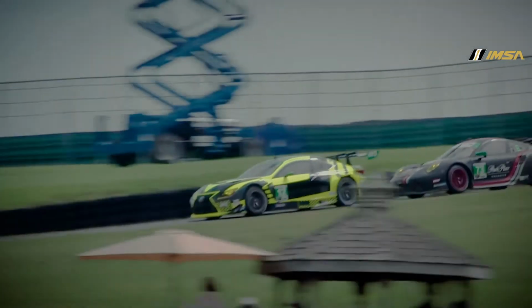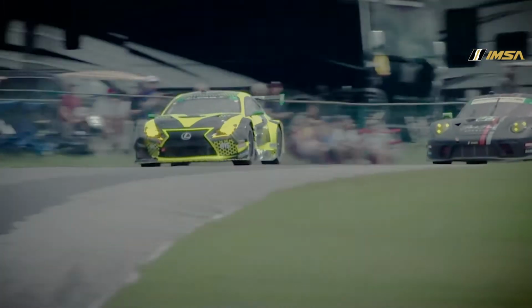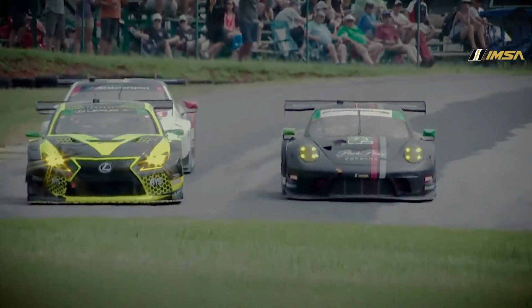And this has been going for a couple laps. Townsend Bell in the 12, and Patrick Long in the 73. Oh, brilliant maneuver down the middle of the roller coaster. I don't think I've seen a pass for position made there very often.